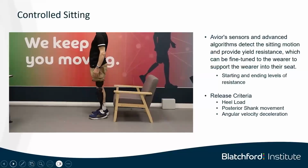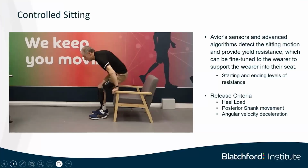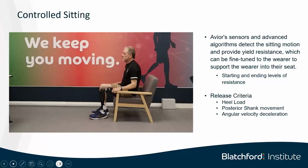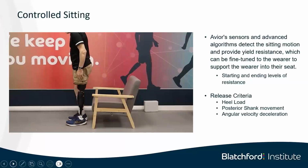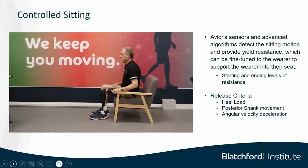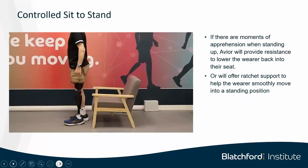Personally, what I do is I teach them to rock their weight gently forward onto the ball of the foot. And then as they lean backwards, they create that heel load. They also create the posterior shank movement that's required. And then all they have to do is reach down for the arms of the chair as you see in this video. At that point, they have the angle velocity deceleration, and everything goes together to give them a very easy transition from stand to sit. At this point, we as clinicians have the option to adjust how they sit down by adjusting the various modes.